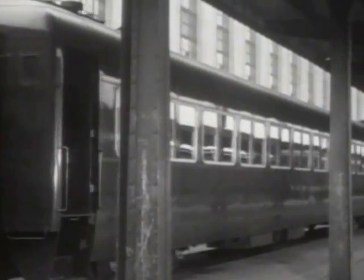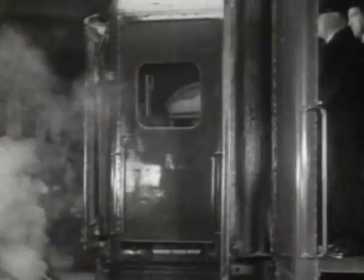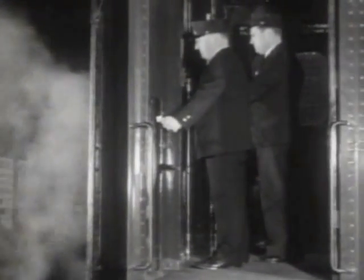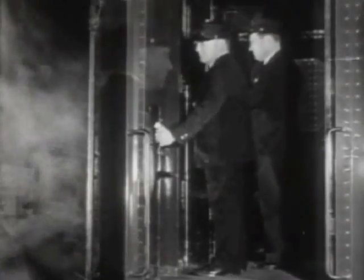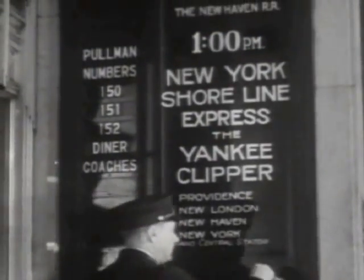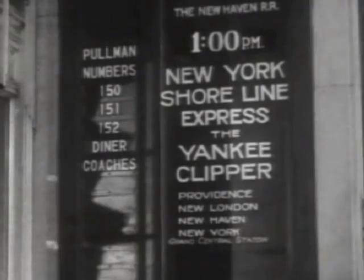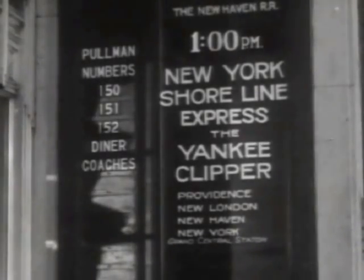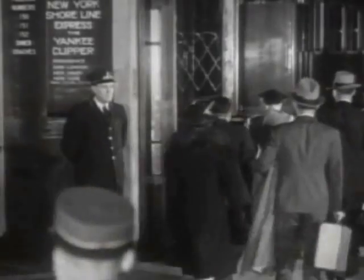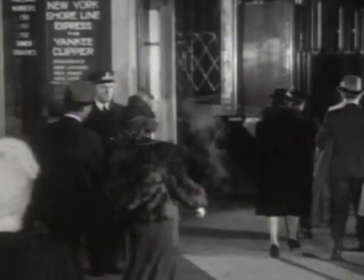Into the station. The train can be controlled, air-braked, by the rear trainman as well as by the engineer in front, a large factor of safety. South Station in Boston. The old familiar scene, and never without a thrill. Passengers going to a train.